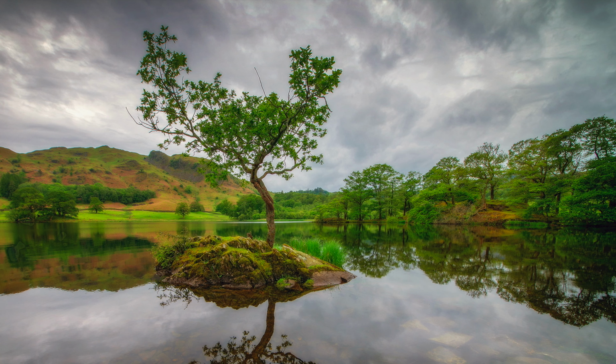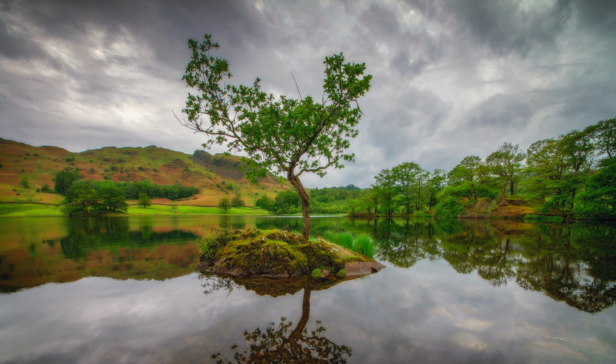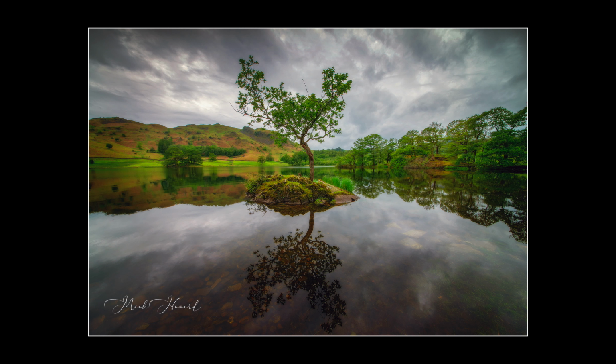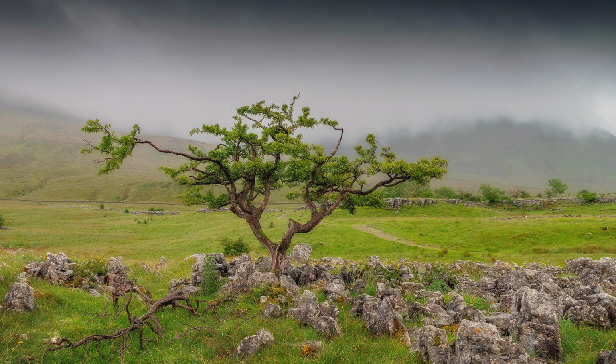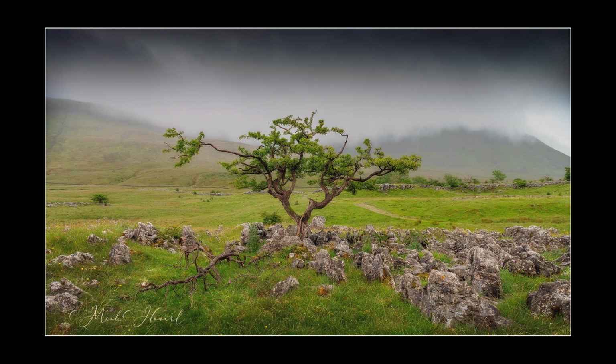In this shot taken of Rydal Water in the Lake District, you do have to be careful with your composition with trees. I think this is becoming a little bit busy. It still works, but only just, and the reflection does help this shot. However, in this shot of Ingleborough, this hawthorn tree in the foreground has got a bit of separation, helped by the mist and cloud above Ingleborough in the background.